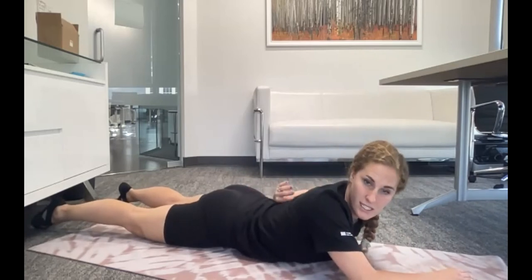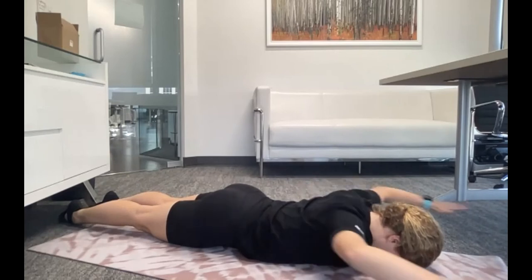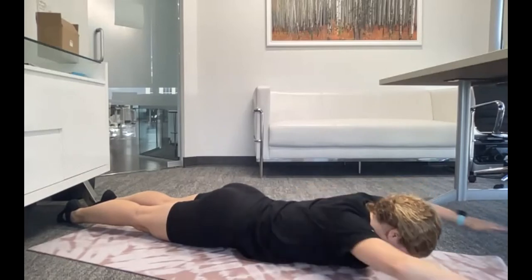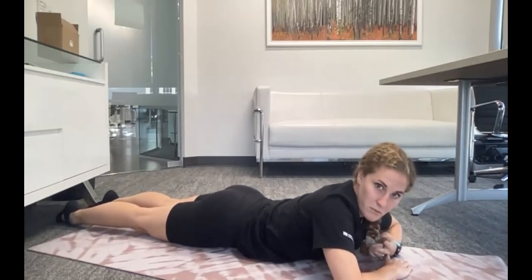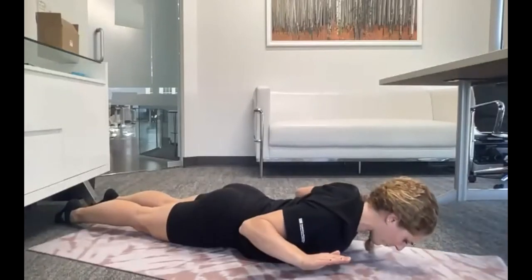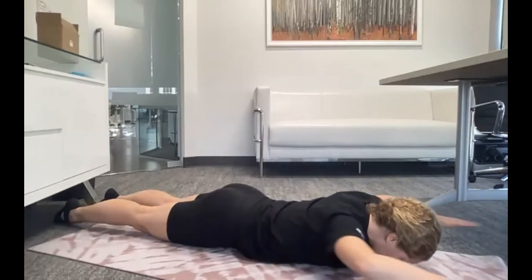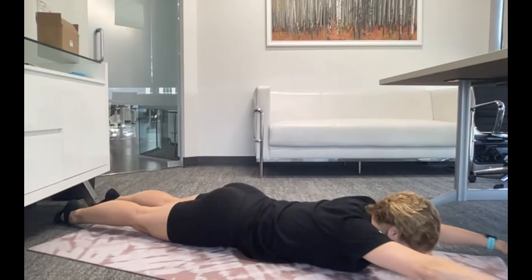It strengthens your extensors in your back. So flat, or you can bring your head up just a little bit. Find a position that's comfortable for you. If neither one is comfortable, you can do it laying on your back as well. All right, let's do 8. Last two. Last one.